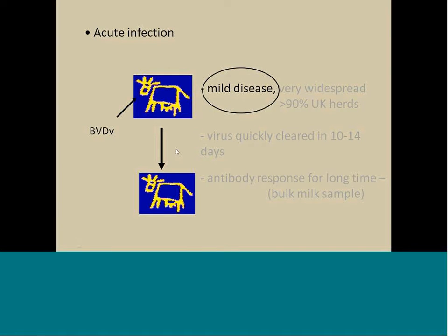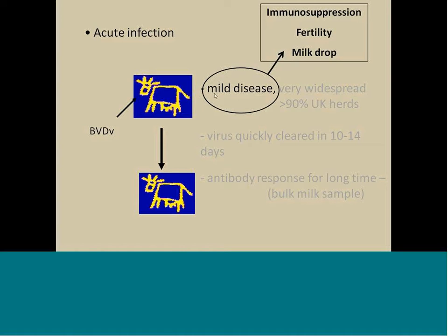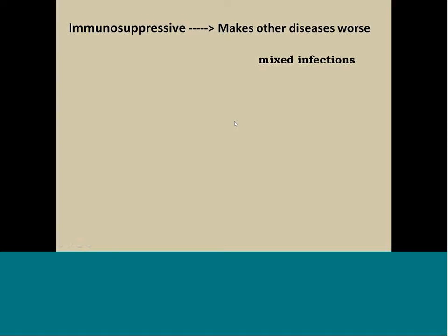Now the thing I want to highlight is, whilst I've got mild disease up here, don't be fooled by the fact that I've said it's mild. The immunosuppression and the fertility effects can be particularly severe, particularly in herds where there's very little pre-existing protection or immunity against the disease there. And then over that period of acute infection, you can often see a milk drop in these animals as well, so their production will dip over the period of acute infection. This can often be quite subtle, so we might not always see it, but there's no doubt that by removing BVD from a herd and removing acute infection, you can increase production here.